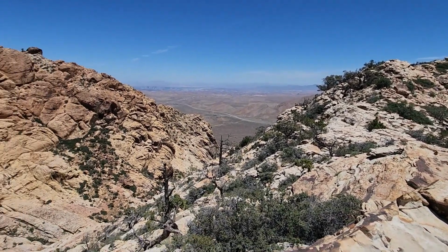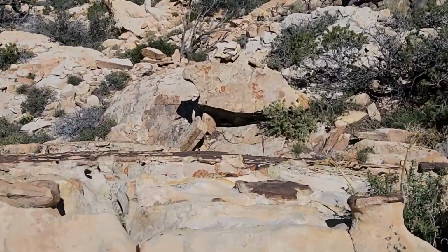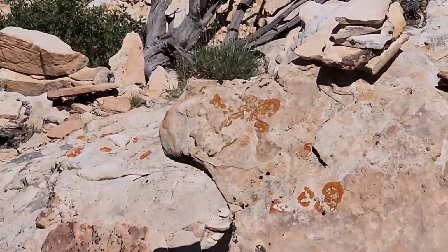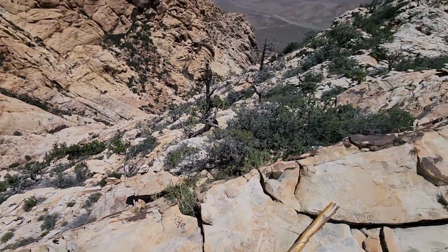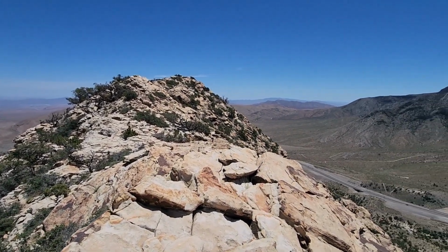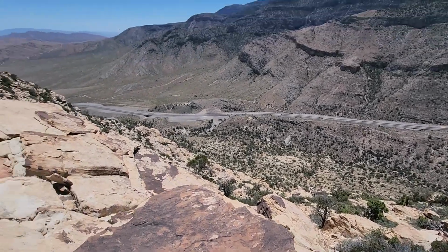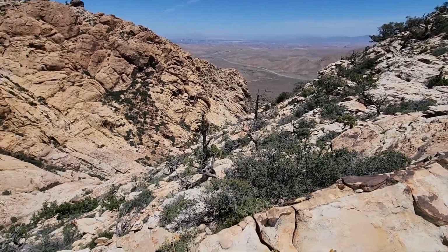And I think according to the cairns, I should be down below. Not exactly sure how to get there at this point. And I'm looking at some drop-offs on every side. I may try this south side of the ridge, see if I can wind around here. I certainly can head down this little vertical wall.